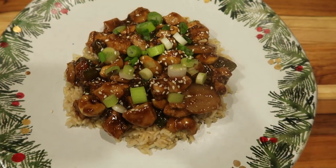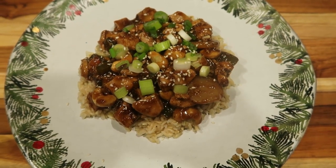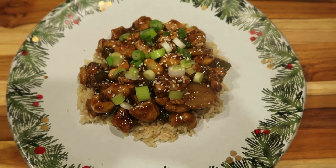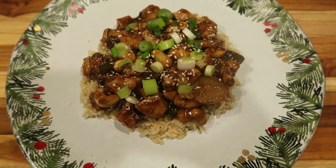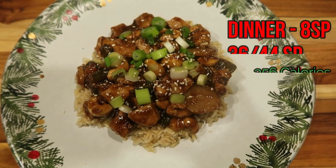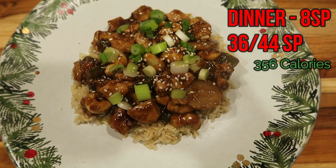So here is the completed dinner. So the cashew chicken makes 8 servings. Each serving is 4 smart points. And then I went ahead and made up some brown rice, and you can have half of a cup of brown rice for 4 points. I topped it with just a little bit of green onions and some sesame seeds. So this is going to be 8 smart points total, and it looks and smells delicious.